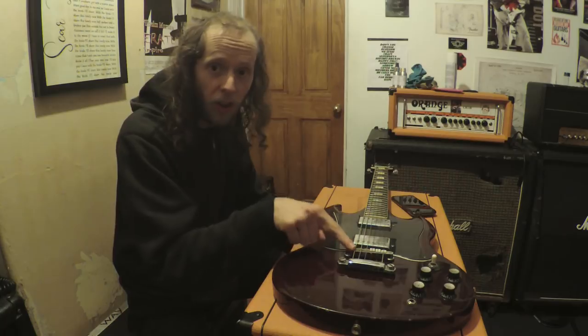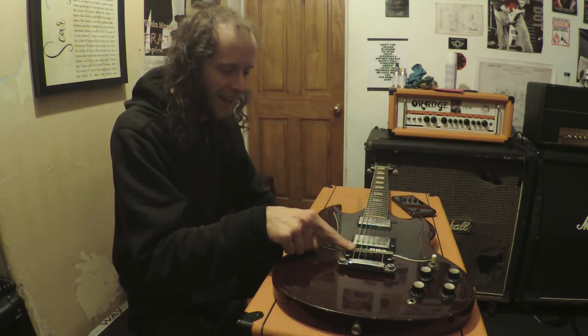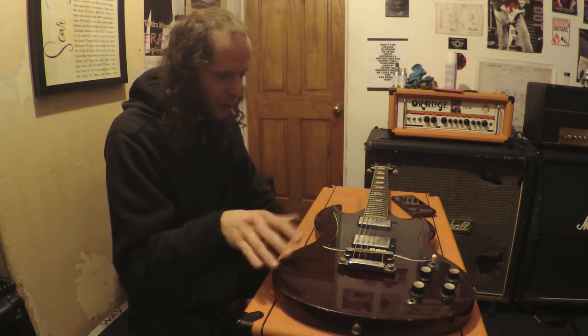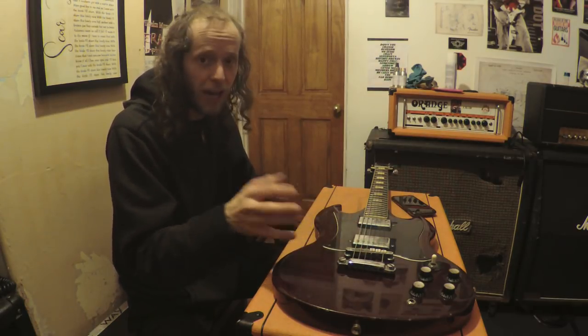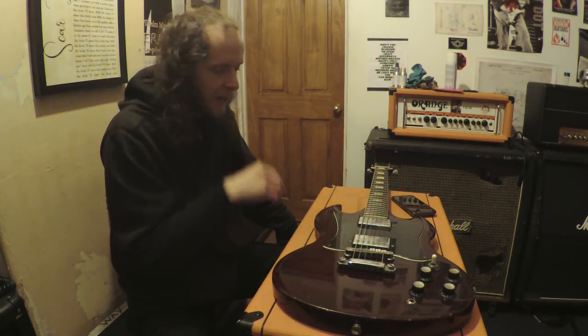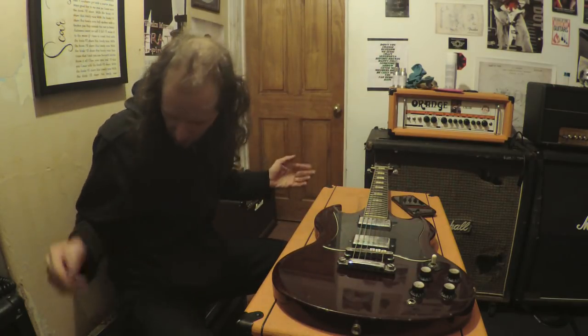Oh, and by the way, everyone, we've got nylon saddles on this guitar. They're not metal saddles. I had a Columbus SG that had nylon saddles, and it does change the sound of the guitar. I find it's a warmer sound. So, let's get these strings off and go from there.